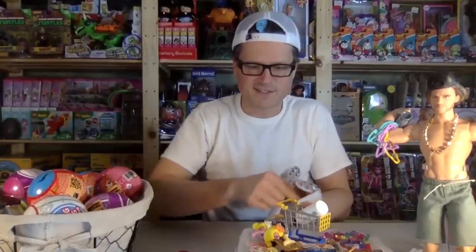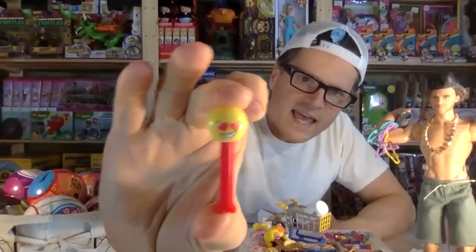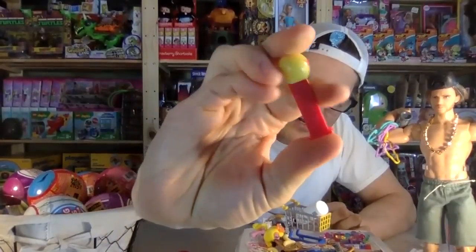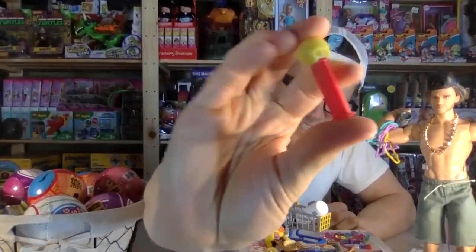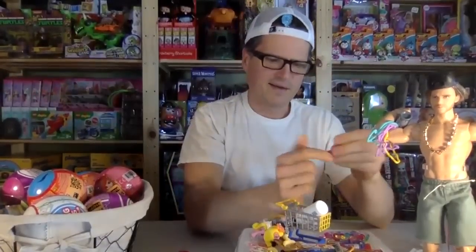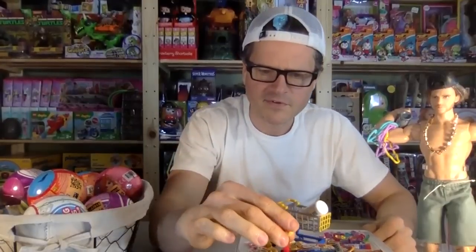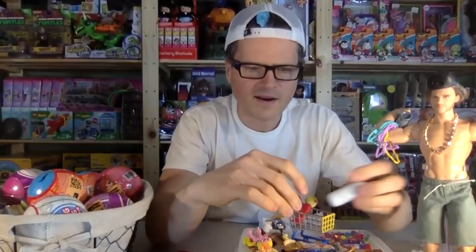The next thing we got, this is so cool. We got a Pez, and it's an emoji Pez. It's like a new Pez. And look, it even has the hinge on the back. Does it actually pop up? Is there candy inside? Okay, no. I mean, you can get pretty excited about these, and you might end up with some food, but you never know. Here, let me put that in the cart.